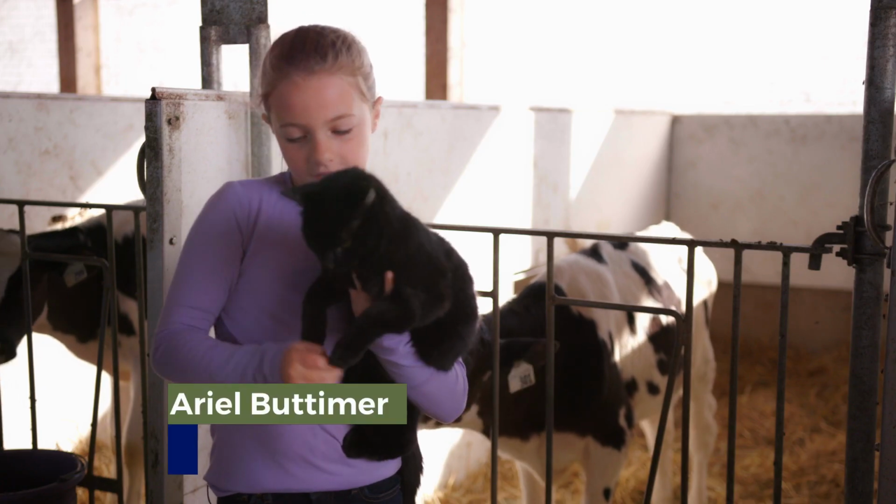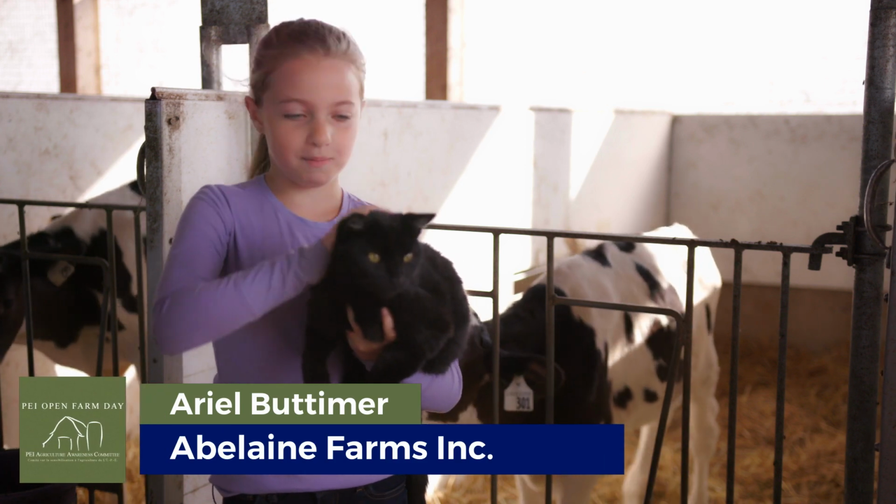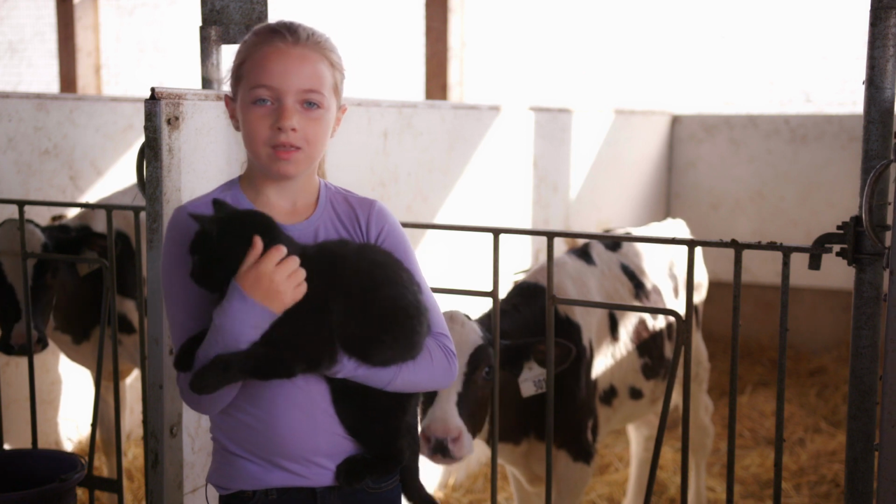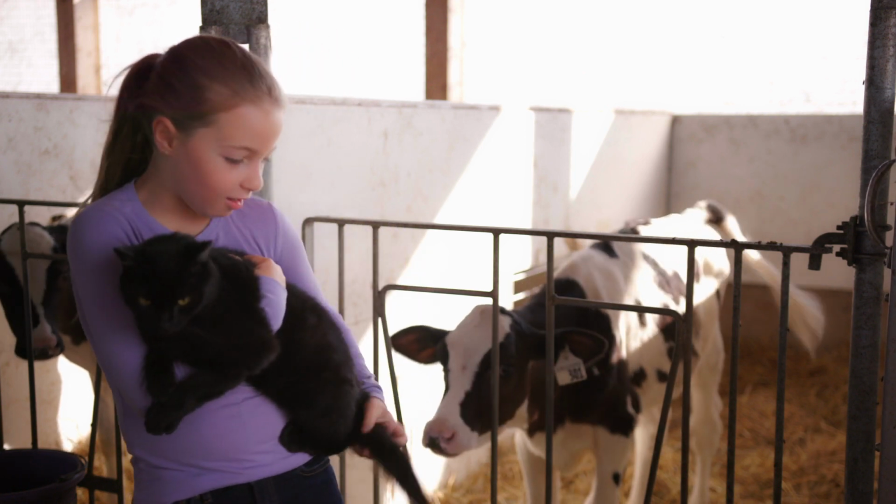I am holding my cat named Tippy. Tippy is one of my favorite cats on this farm. Tippy has a white tip on his tail.